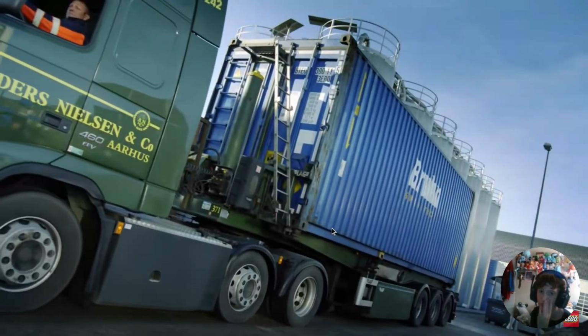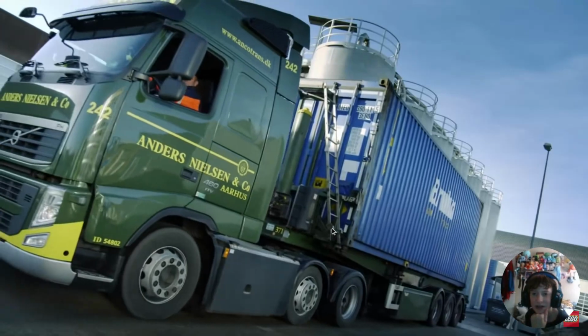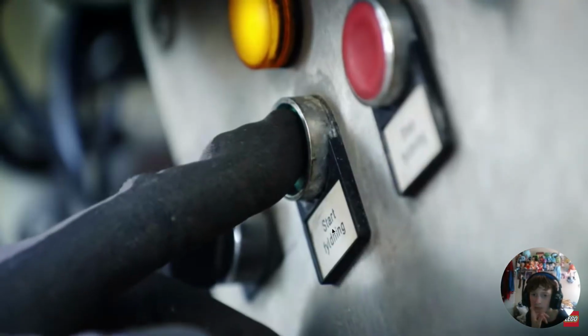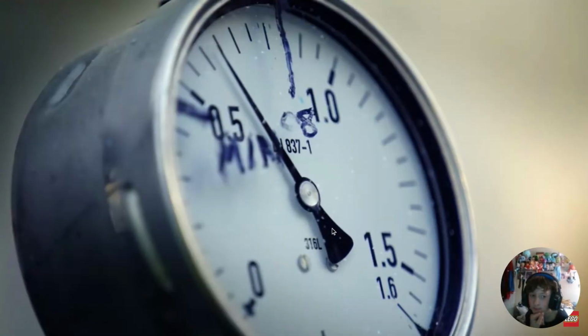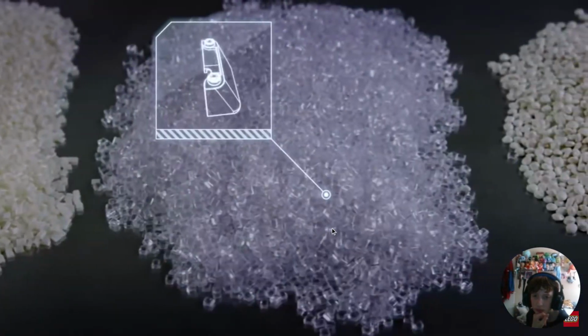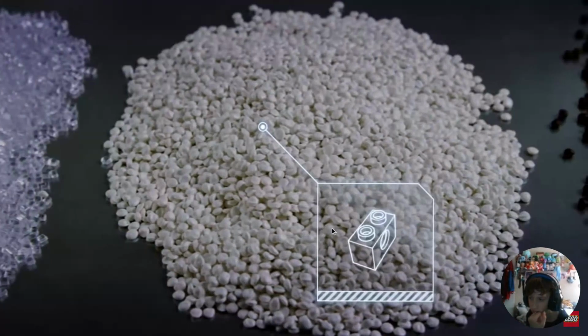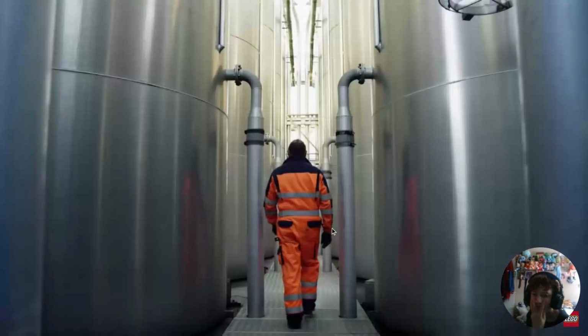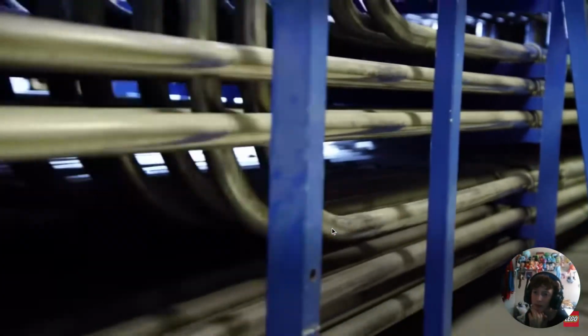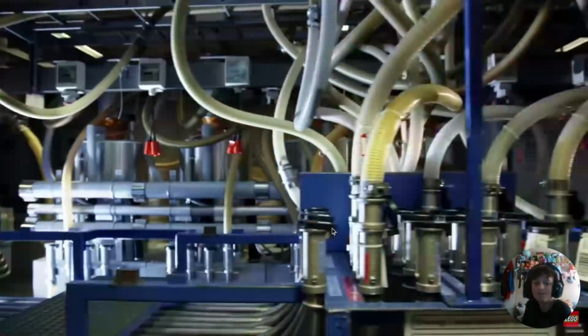This is the story about how small pieces of plastic granulate are transformed into creative playsets. A truck arrives with raw material at the factory. A truck like this holds up to 28 tons of plastic granulate. The granulate is blasted from the truck into tall silos where it is stored. Different types of plastic granulate are used depending on the function of each Lego element. The granulate is fed down a labyrinth of long pipes into the factory. The pipes lead to the heart of the Lego factory, the molding area.